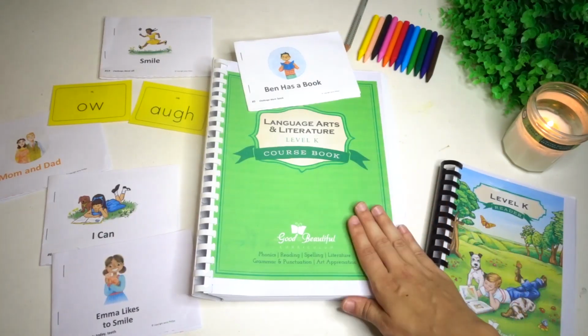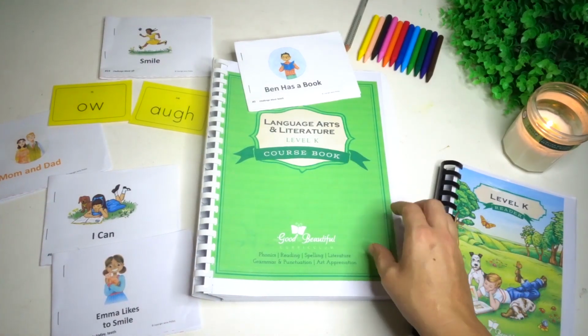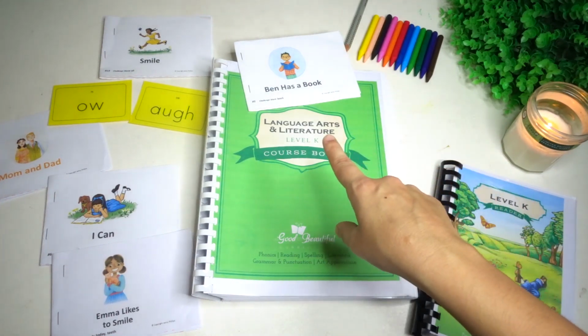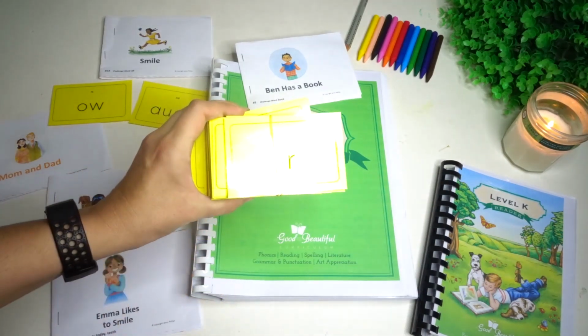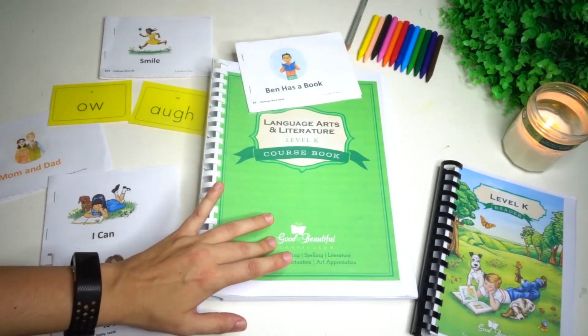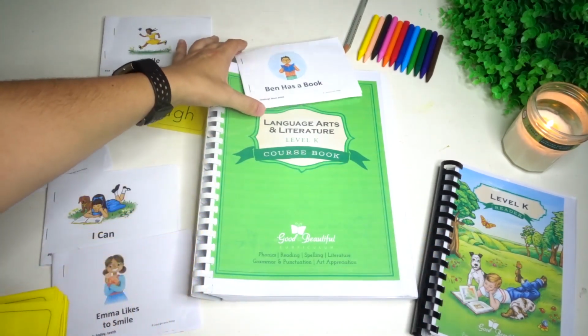And I'm happy to be saying that we will be doing The Good and the Beautiful Language Arts Level K. This is the course book. This is the reader that comes with it. And then it comes with little individual readers and a set of flashcards. Because I'm doing twins, I got them each their own book, but then I only got one reader and one set of flashcards, and only one of these printed off.